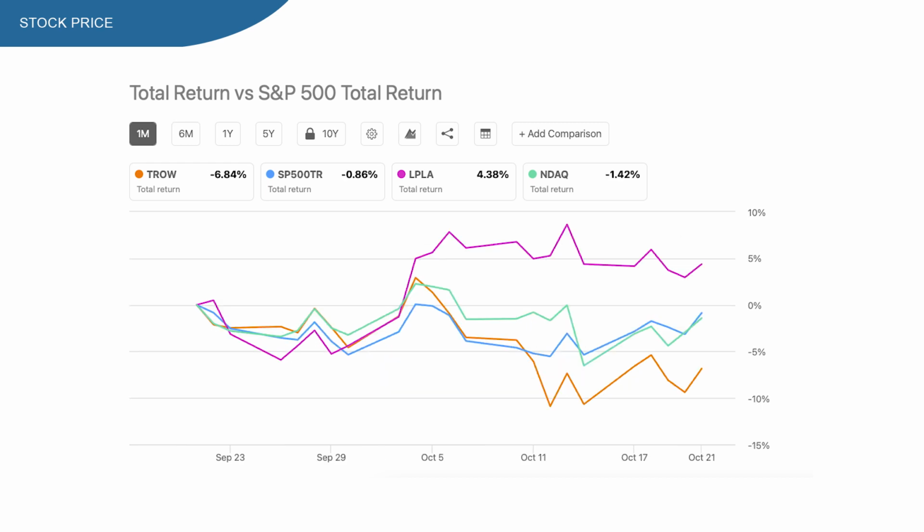On the 1-month chart we see a minus 6% return for T. Rowe, versus the S&P 500 being nearly flat. Same story with Nasdaq, but LPLA returned 4%. So, T. Rowe stock is down big time and could be undervalued right now. So let's check the fundamentals of this stock to see its valuation.